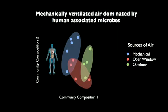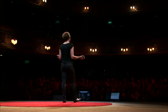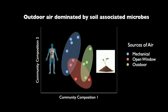It has microbes on it that are commonly associated with our skin and with our mouth, our spit. And this is because we are all constantly shedding microbes. So all of you right now are sharing your microbes with one another. And when you're outdoors, that type of air has microbes that are commonly associated with plant leaves and with dirt.